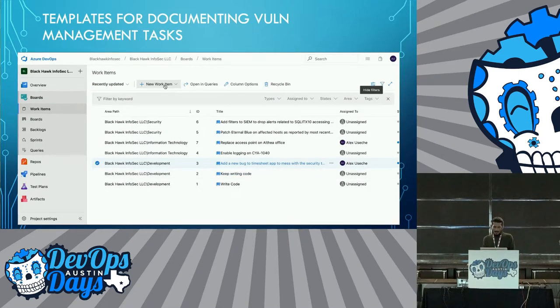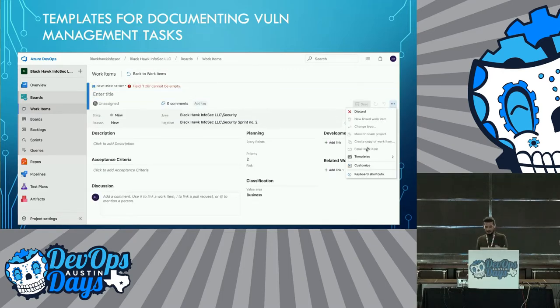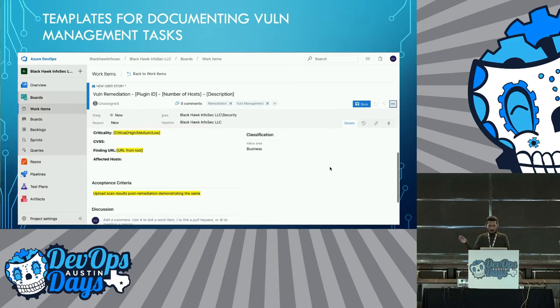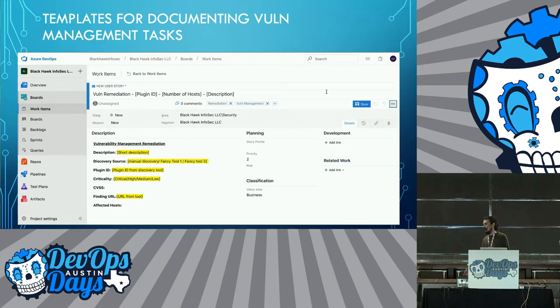The same thing goes for vulnerability management. We don't have much time, so I might just skip this part, but it's basically the same thing. You can create a new work item, select a user story, and then I had already created a template, which is very easy to create in Azure DevOps. In this way, it's a vulnerability management or remediation activity. It fills all this out. It requires the analyst to upload a scan demonstrating that the issue was remediated or whatnot.